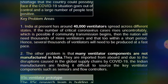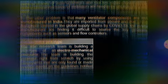The other problem is that many ventilator components are not manufactured in India, they are imported from abroad, and due to the disruptions caused in the global supply chains by COVID-19, the Indian manufacturers are finding it difficult to source the key ventilator components such as sensors and flow controllers.